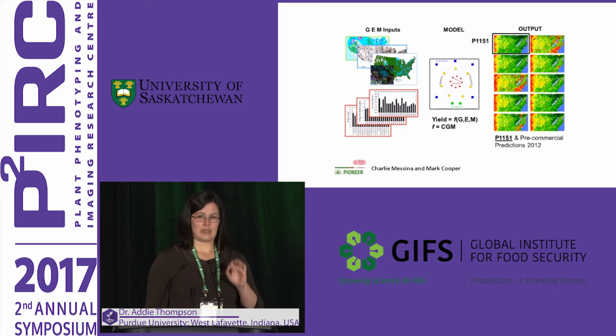And this is a slide that I blatantly stole from Pioneer, from a presentation that was shown online. But this is work done with Charlie Messina and Mark Cooper, and they're highlighting the idea that we know that yield is a function of genotype, environment, and management. This is what the GEM stands for, genotype, environment, and management. So if yield is a function of those things, we can use, say, a crop growth model as the function that incorporates those things.